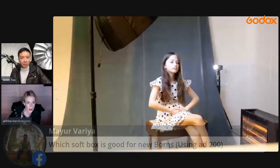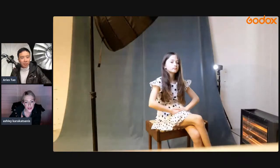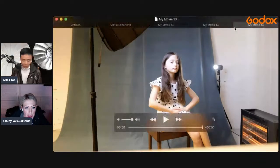All right, we've got a cool one now, and this is using the Godox. Is there a proper name for that? Because I looked it up and it says light stick. The light stick that I've got in the back here, I looked it up on the Godox website, and they call it the light stick. It's the LC500 RGB light stick.